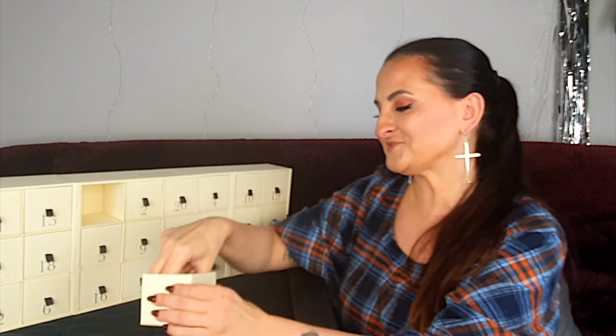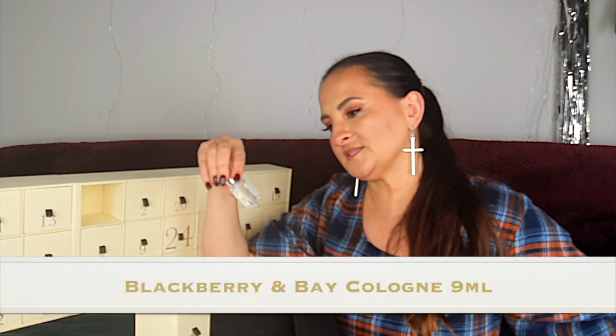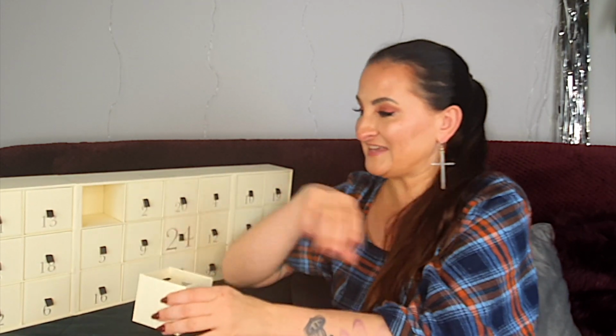So number 21 now. We're near the end. And here we have another cologne. And this is Blackberry and Bay. So as I mentioned before, I do like this fragrance. It just smells lovely. I have it on my hands now. So I'm actually quite happy that we have a little fragrance from this scent.